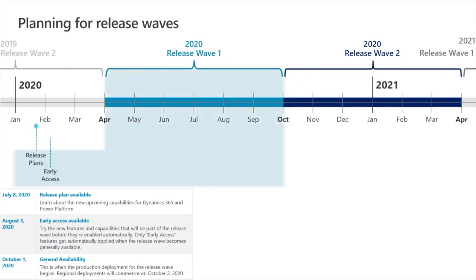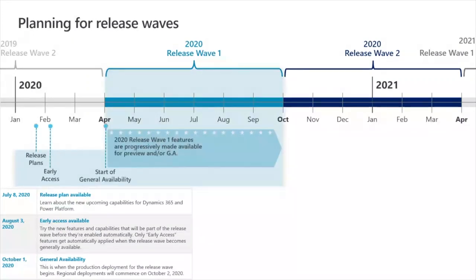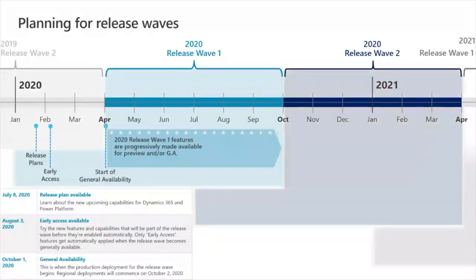Now, there are other times in that wave where some features that take a lot of work and some time to ship will show up. The good news is those types of features usually require that you actually go and configure and set something up. So you don't have a lot of surprises between April and October when features come out. We'll drill into that in a minute.